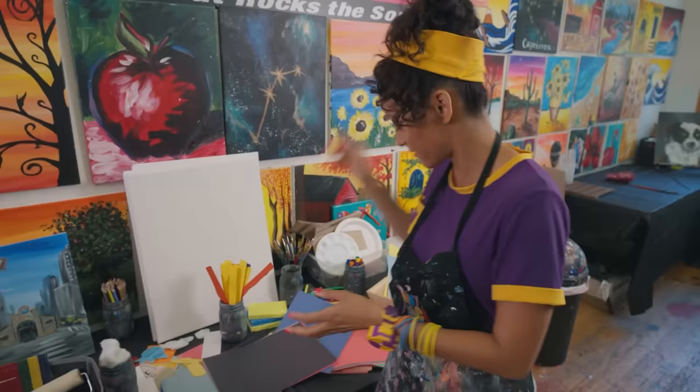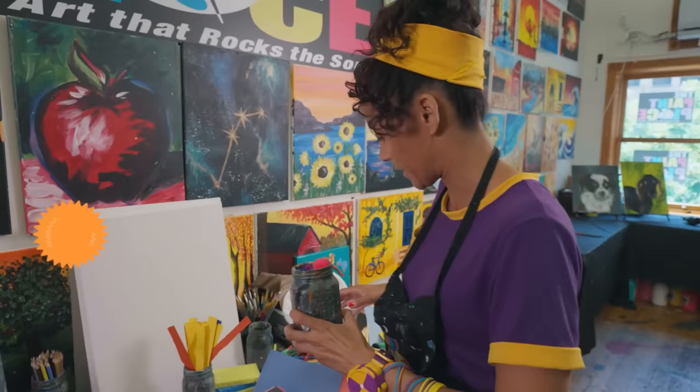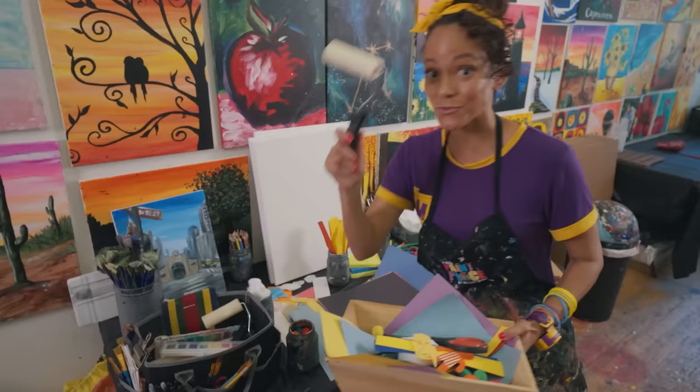Wow, look at all these different colored puffy balls. They're called pom-poms. I think I'm gonna throw some in there. And I'll definitely need scissors. If you're gonna use scissors, make sure you're with a grown-up. And, ooh, a sponge roller? That can be fun. Another way to apply paint.